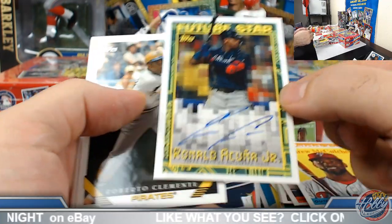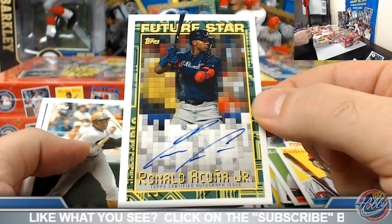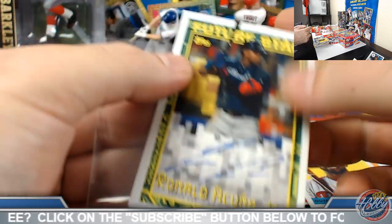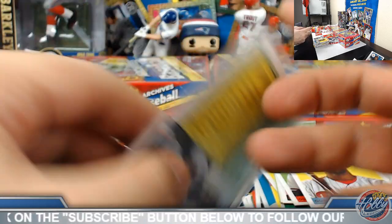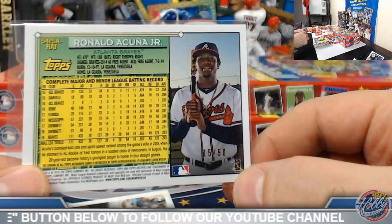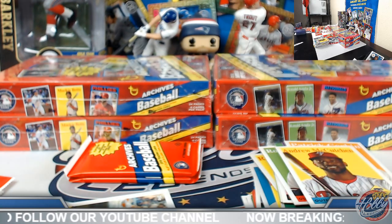Well, there you go. Wow. Third Acuna auto of this break. Future Stars. Wow. Have a break. Mr. Jane. 15 out of 50 as well. Short printed for sure on those. Congrats.